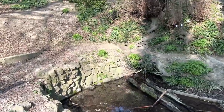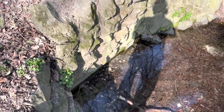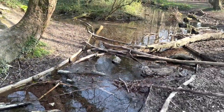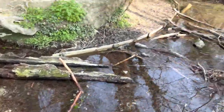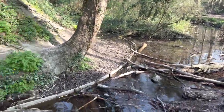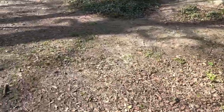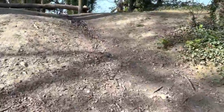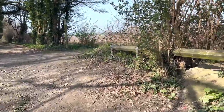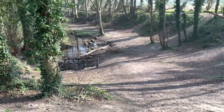Not really much bubbling out at the moment. It's barely a trickle coming out there today, really. Because I can see it flowing past me through those branches that are in the water. This is Orton Head Spring. If you do bring the kids and bikes and so on, keep an eye on them here, otherwise there's certain accidents that could occur.